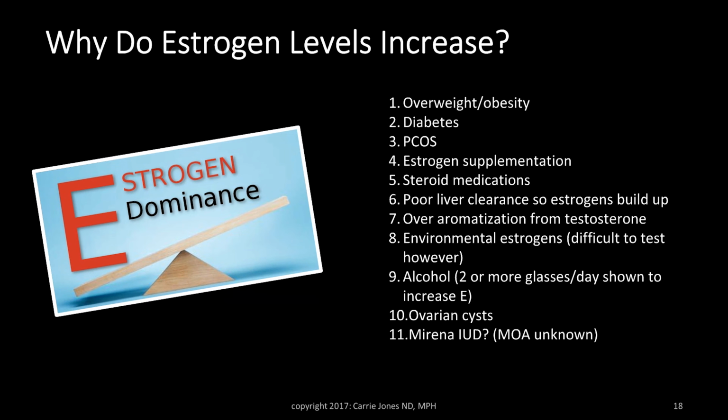Okay, what's the opposite? Why would estrogen levels increase? Obviously, the more weight a woman has, the more her estrogen can go up through aromatization. Testosterone will convert into estrogen in fat tissue through the aromatase enzyme. Diabetes, PCOS. Now again, remember I said PCOS might result in low estrogen, which is true. If she's gone 4, 6, 8, 10 months without a menstrual cycle, she probably has really low estrogen levels. If she's just not ovulating, but she is getting this up and down with PCOS, she may be estrogen dominant.